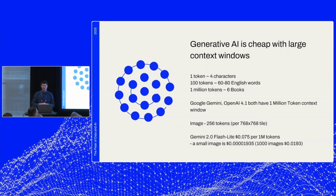We've talked about in the past, or I think in my presentation, and also Christian, about tokens and context windows. Just to bring everybody onto the same page, a token is about 4 characters long. 1 million tokens, you're talking about 6 books or something like that.